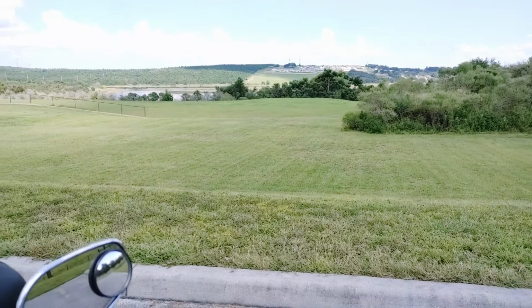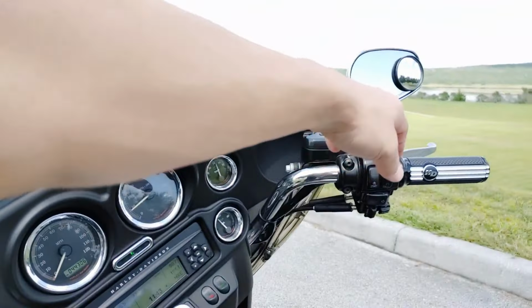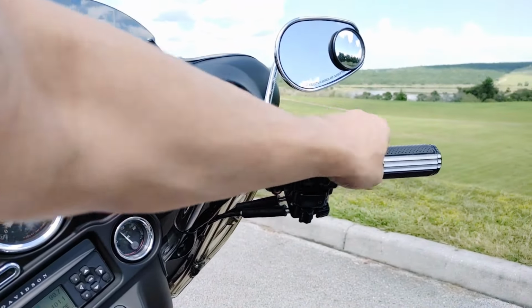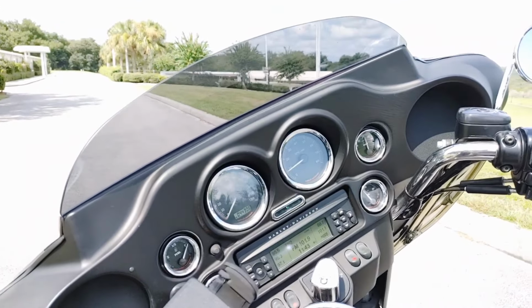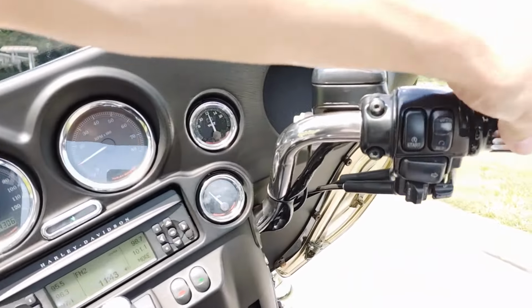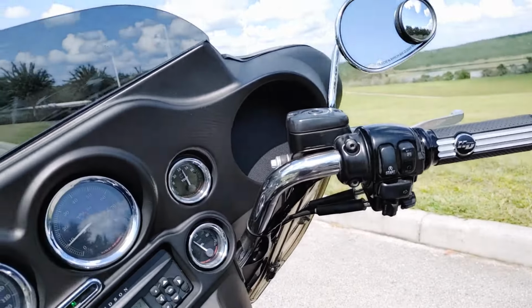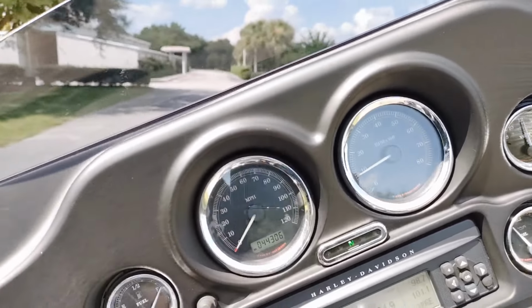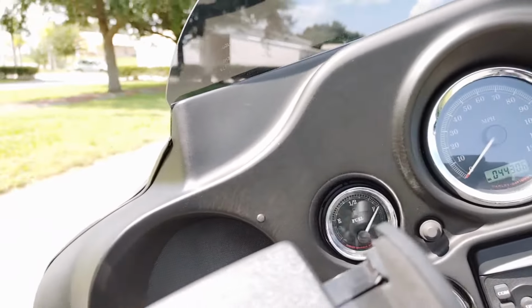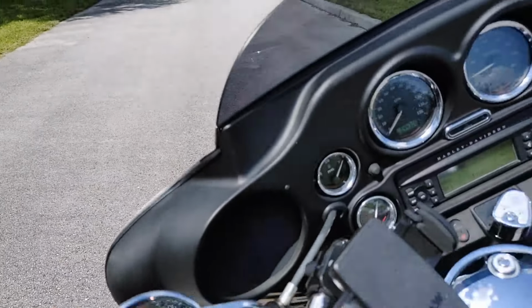Beautiful day, right? How about that? That's the sound everybody loves when they ride a Harley. They patented that sound from their cylinder shape on the inside, shaped a certain way to make that nice rumble. Your oil pressure looks good. Battery's charged up. Full tank. It's a great bike.